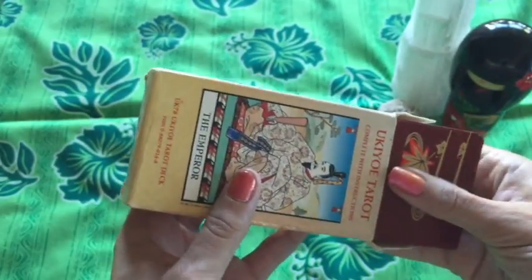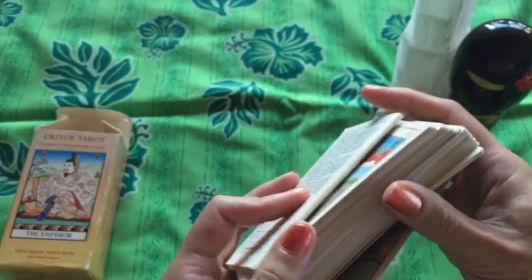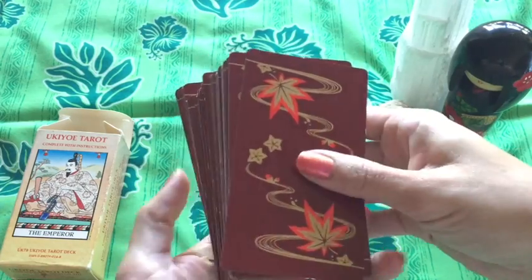I love everything Asian and Japanese, and things like that. I mean, I am part Filipino, but I'm obsessed with Japanese culture and things like that.